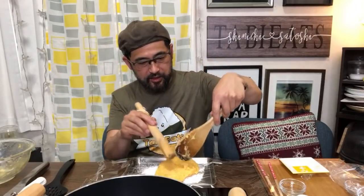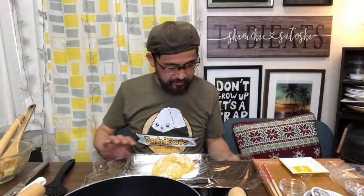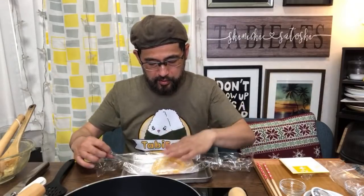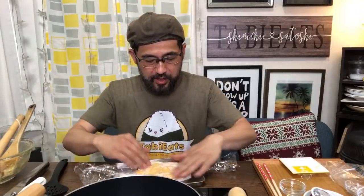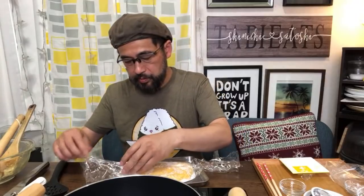But you think the color is appetizing. And sprinkle potato starch again. This is to prevent stickiness. Like this. And cover with this plastic wrap. And shape it, flatten it and make it square. The ideal thickness is the same as a mochi block you buy at the supermarket.